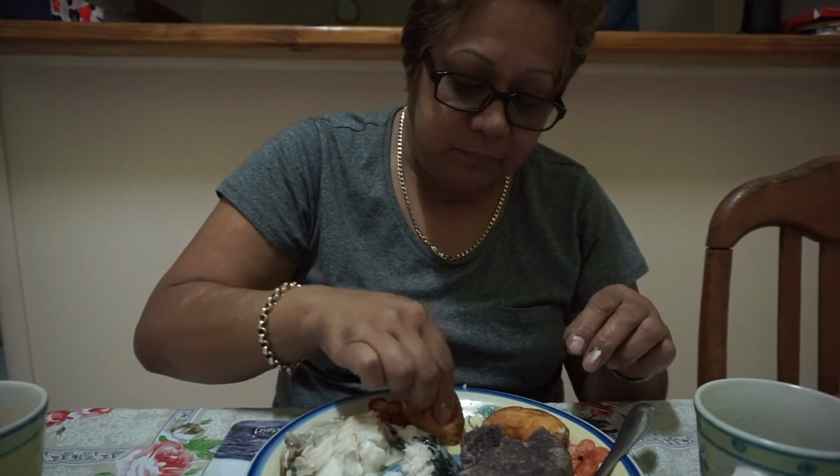$5 bag of donuts here in the Cook Island. Man, that's good.